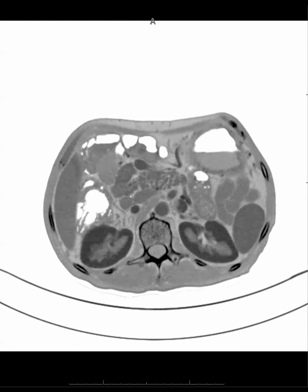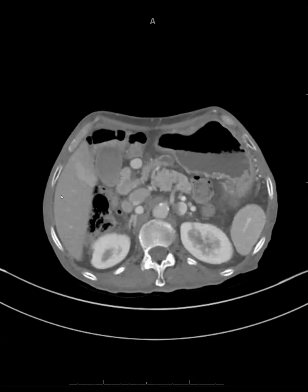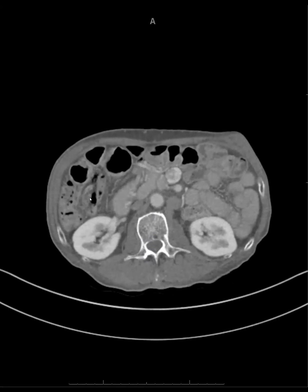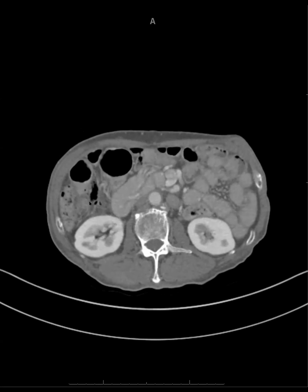So we ended up calling this a benign pneumatosis case, just because we don't have any wall thickening really of the bowel wall. The patient's physical exam was very normal and there was no lactate elevation. And so we ended up saying this was a benign pneumatosis.